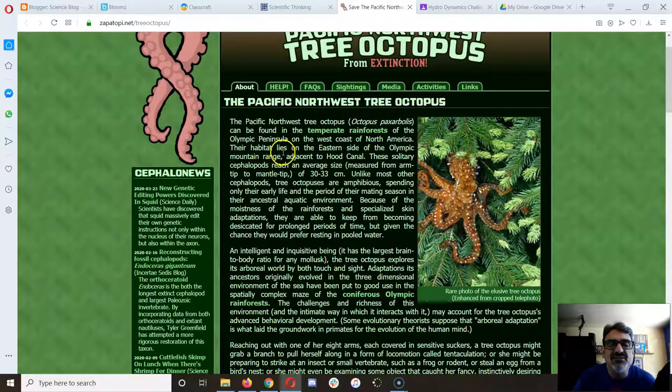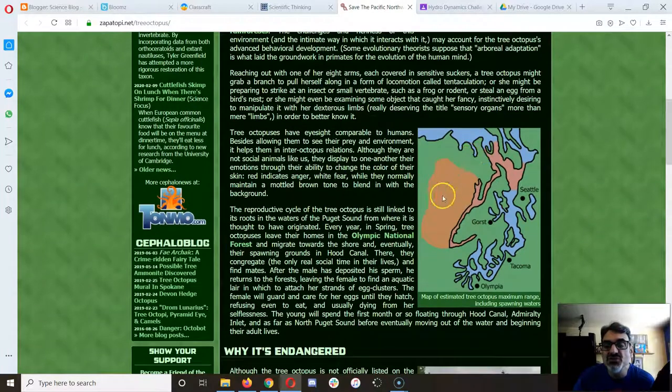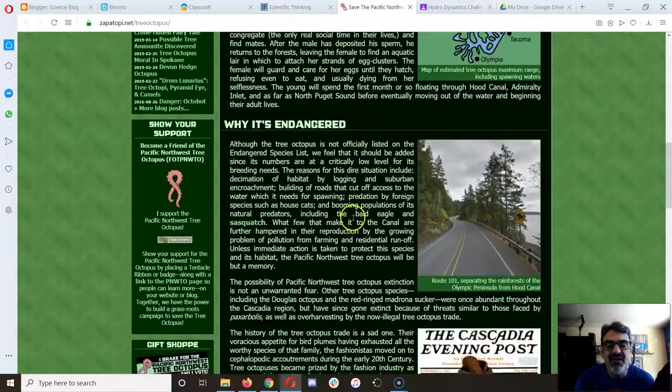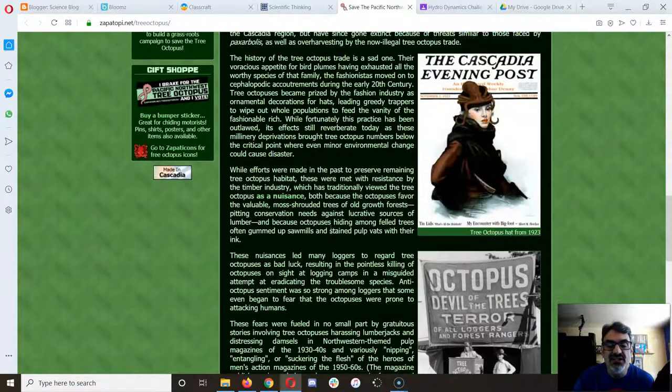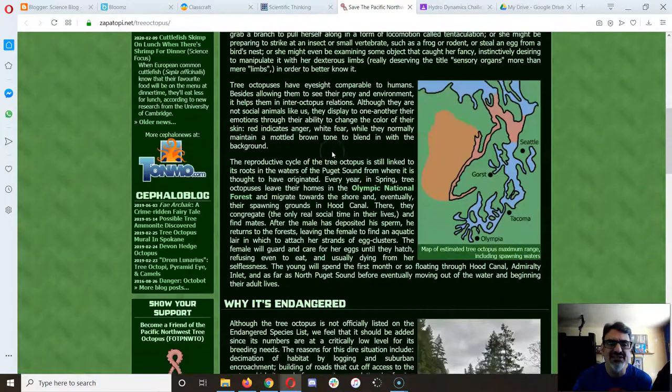So reading through this website tells you about their habitat, tells you a little bit about the creature, and right here it shows where you can find this elusive tree octopus. So you can see here's the Hood Canal, and map of estimated tree octopus maximum range, including spawning waters. So they start in the water, and then they migrate to the forests along the Hood Canal. It tells you here why it's endangered, and it has great information. If you keep scrolling down, you'll find out how to become a tree octopus activist, so you can save them from extinction, since they are endangered.